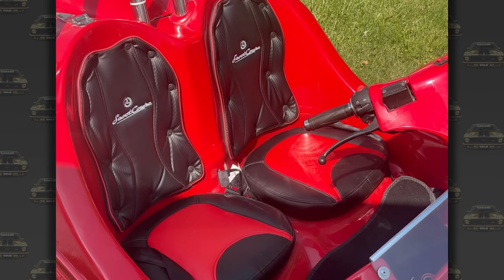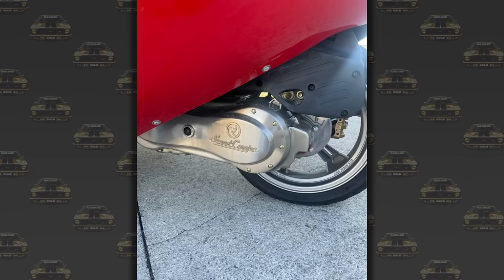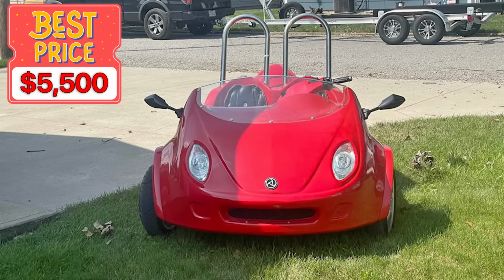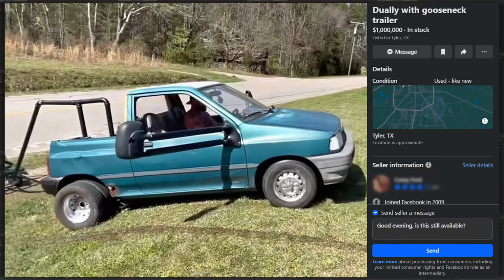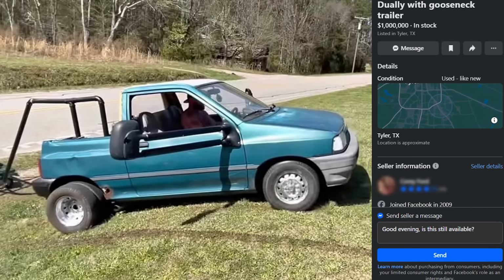It even has seat belts and a roll bar, which is perfect if you're under 5 feet tall. The owner is after $5,500, and considering it's been listed for a while and can't go on the highway, is asking for too much. Ever wanted a dually gooseneck but never been able to afford it? Well, do I have the car for you.